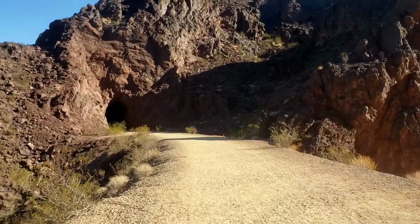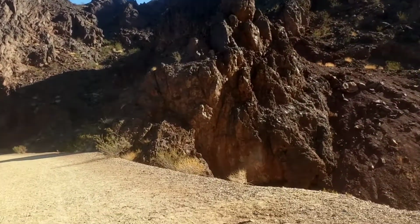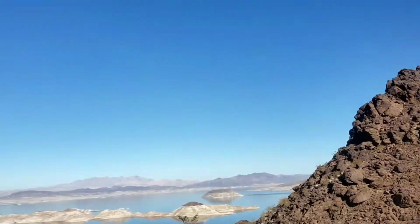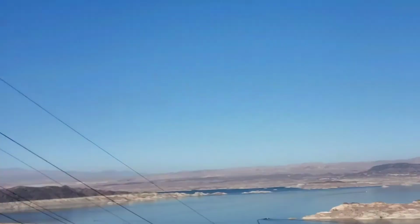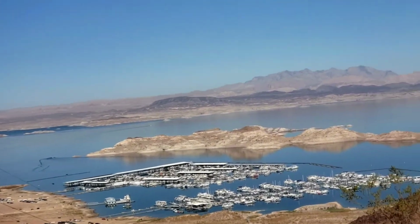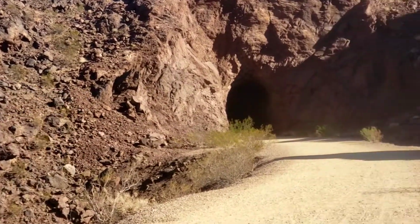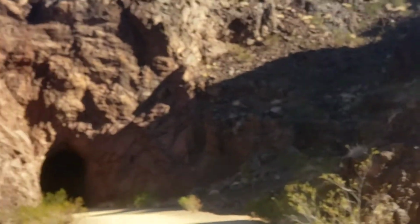So this is the third tunnel. We're approaching the third tunnel. Look at this, guys. Let's go see what's in the third tunnel.